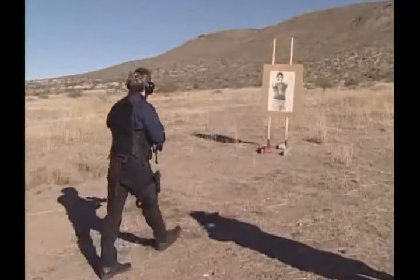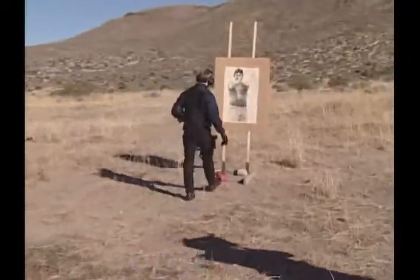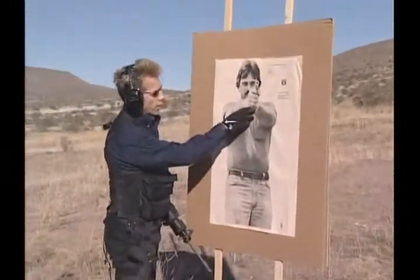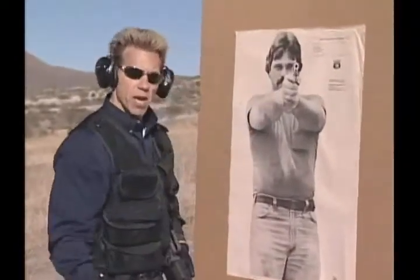All right. Safety on. Let's see what I've got. 3 shots, 3 very effective hits. Centerline body, 2 right up here, which would certainly hurt the guy and or disrupt his ability to shoot me.